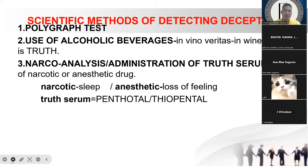Then we have the narco analysis. Of course, ang narco analysis, that is with the use of administration of drug serum, use of narcotic or anesthetic drugs. Of course, kapag sinabi natin narcotics, it will induce you to sleep. Papatulugin ka niya. Ang anesthetic naman, loss of feeling. Ibig sabihin, wala kang maramdaman. Ang throat serum, of course, with the use of pentothal or thiopental, class.